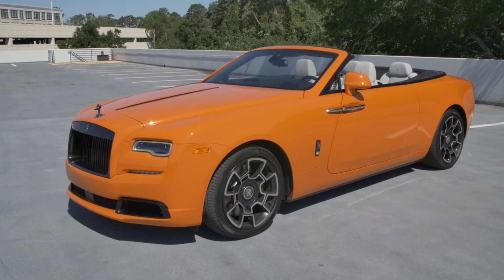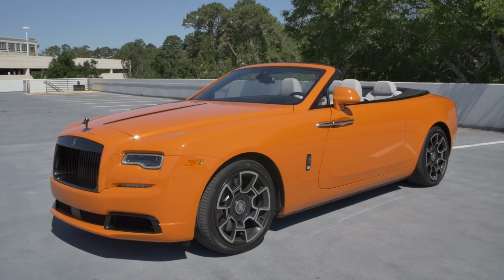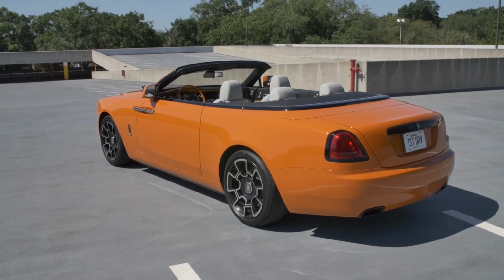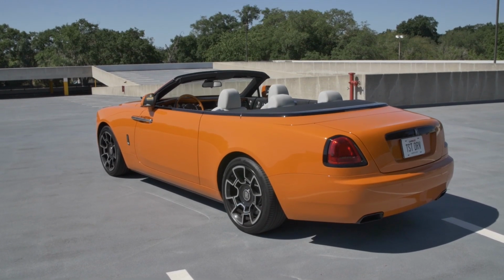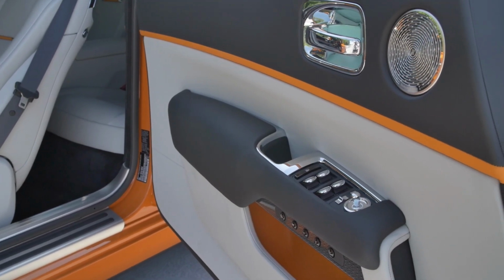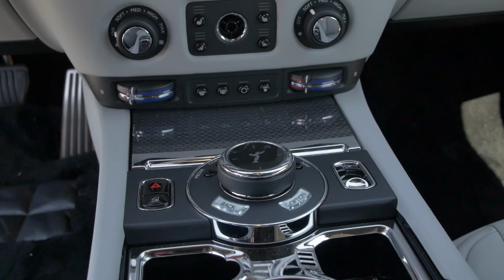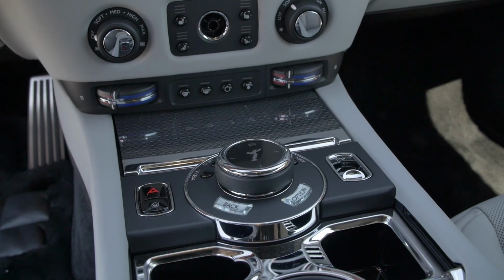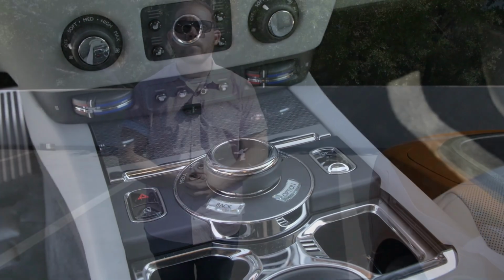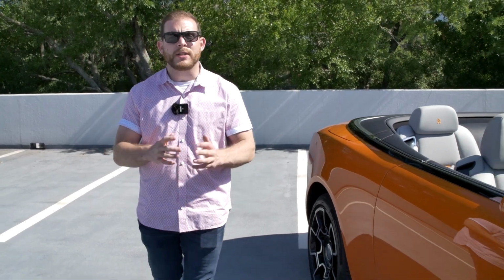Rolls-Royce currently has an extensive lineup of vehicles, the most extensive we've ever seen from the storied UK brand. You've got the sedans, the Phantom and the Ghost. You have the practical Cullinan SUV. You've got the rakish Wraith Coupe, but the most outrageous vehicle of them all is the Dawn, the only convertible in the Rolls-Royce range. But I'm afraid I have some bad news on that front.